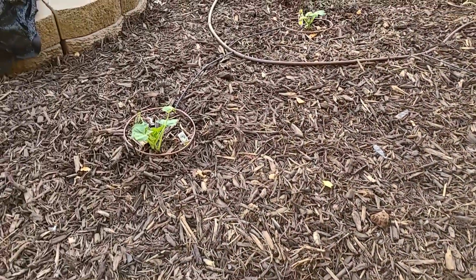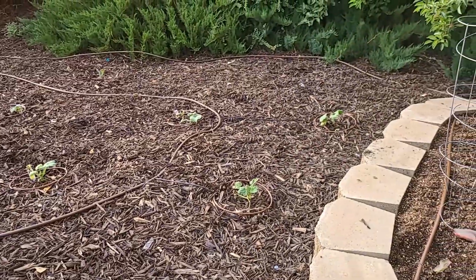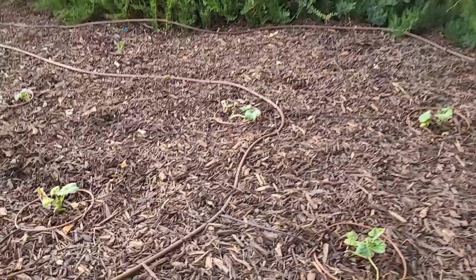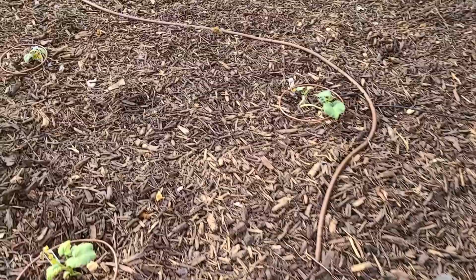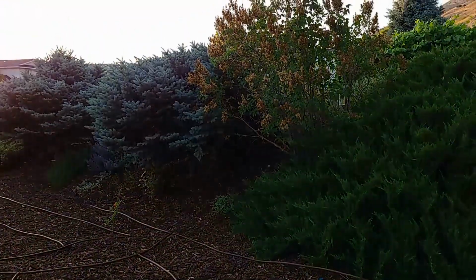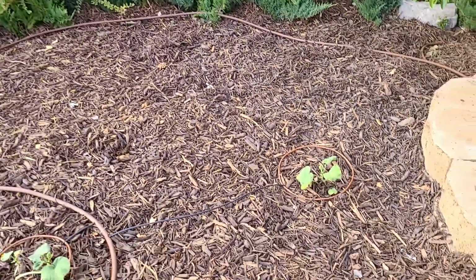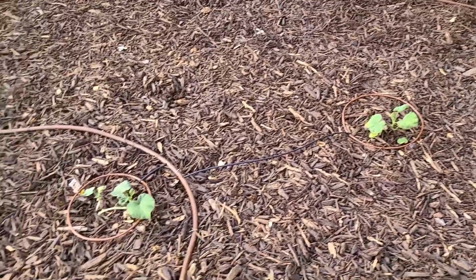My squash are starting to finally put in new growth, and as you can see, I've got my irrigation in. Hopefully I'll get some good squash this year. One really big problem I've had at the top of my hill is squash bugs. I'm hoping they haven't found this area yet, or I may need to start spraying them.